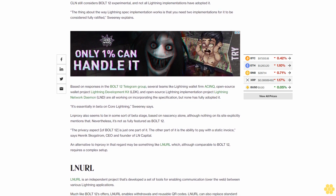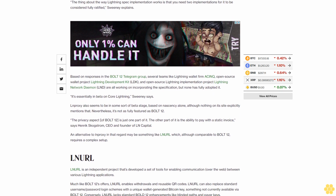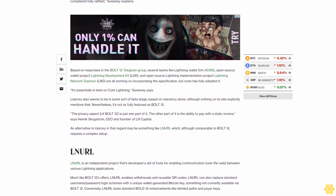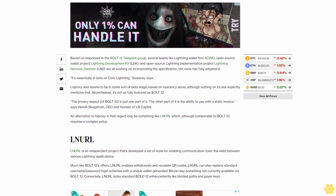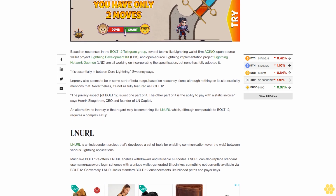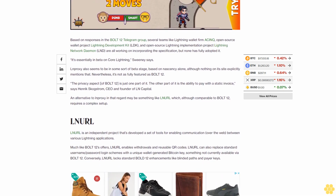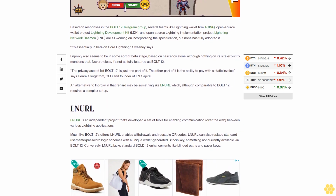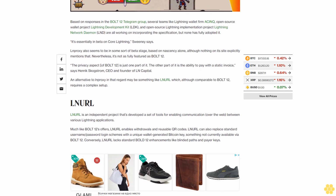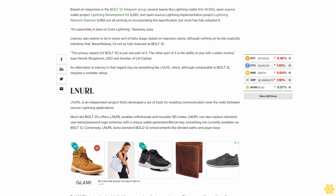lnproxy also seems to be in some sort of beta stage, based on nascency alone, although nothing on its site explicitly mentions that. Nevertheless, it's not as fully featured as Bolt 12. The privacy aspect of Bolt 12 is just one part of it. The other part of it is the ability to pay with a static invoice, says Henrik Skogström, CEO and founder of Lane Capital. An alternative to lnproxy in that regard may be something like LNURL, which, although comparable to Bolt 12, requires a complex setup.